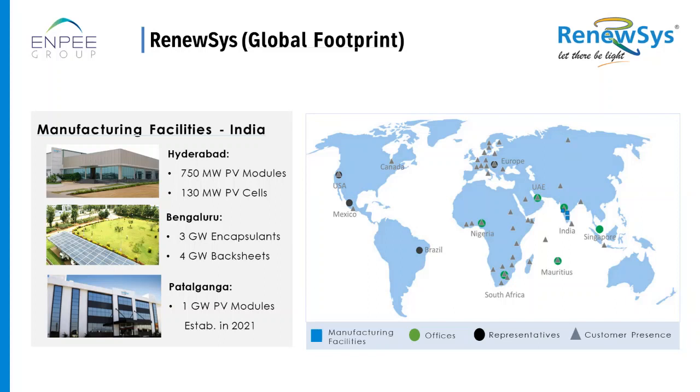750 megawatt of PV modules and 130 megawatt of PV cells, if you look on your left hand side, is the capacity in Hyderabad. This capacity is for the older format modules, wherein we are giving the 72 cell poly with the M2 cell and the 72 cell mono with the G1 cell.